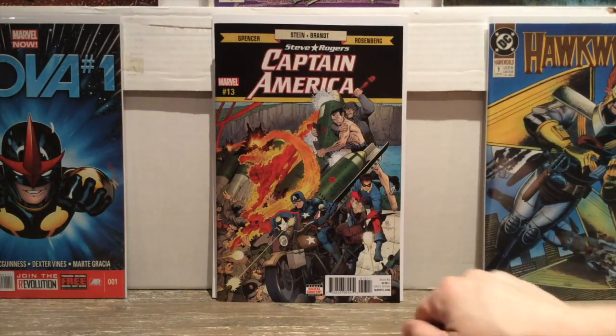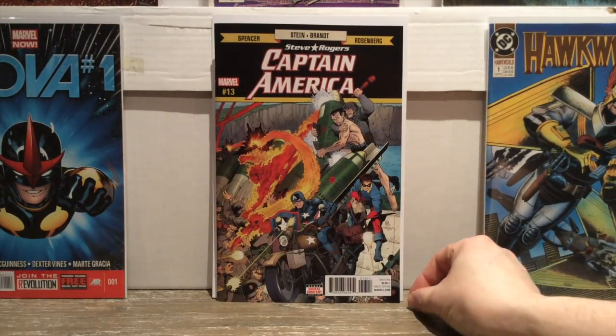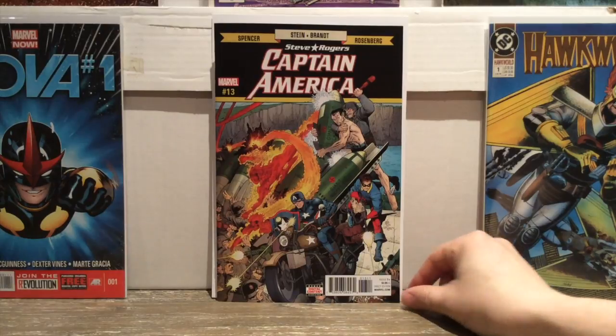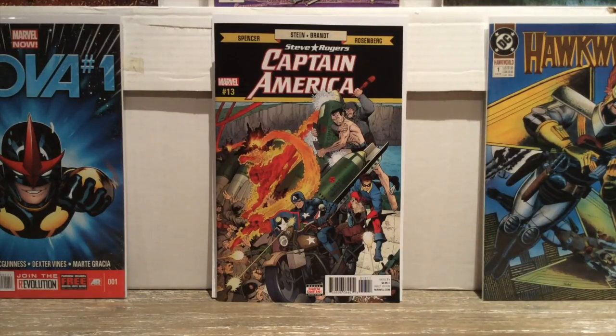giant rocket shell. That's a little on the nose. So I thought, a good old-fashioned Invaders story, that might be fun. I do like the Invaders. What I don't like is the fact that there are so many Captain America titles out there.